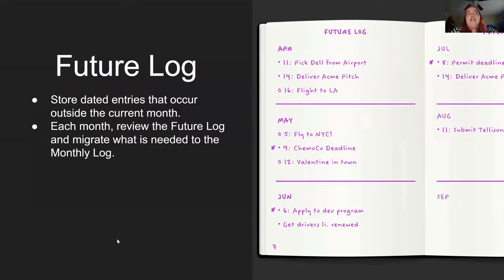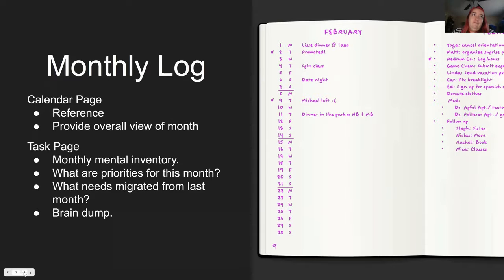Next is the future log. The future log is where you would store dated entries that occur outside of the month that you're currently in. So it's a good way to look ahead at what your schedule is going to look like. And this is usually the really big stuff. Then each month you can look at your future log and put what's needed for that month into your monthly log. And that is called migrating.